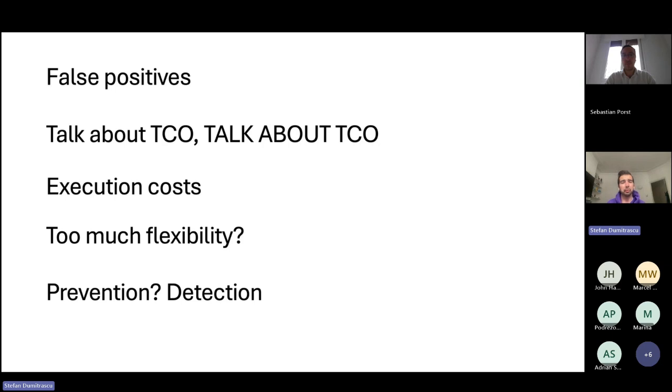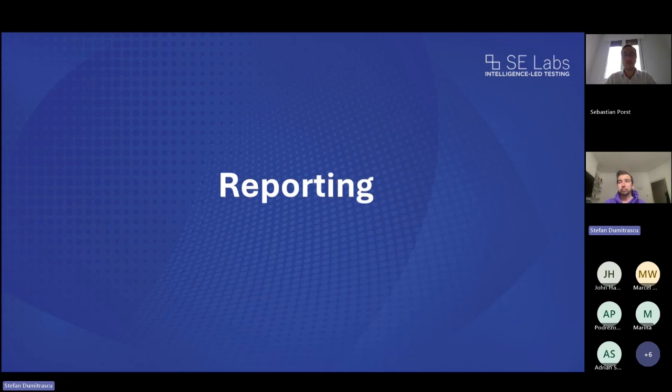And lastly, the one thing that I haven't talked about is prevention. For us right now, we are focusing on detection only, but we hope to have something focused on prevention as well next year. The last thing I'll talk about is reporting. And how do you build a report for such a complex topic?